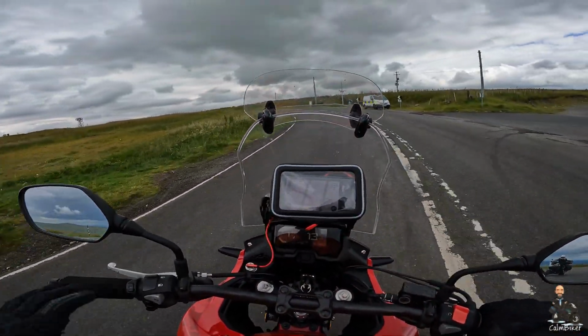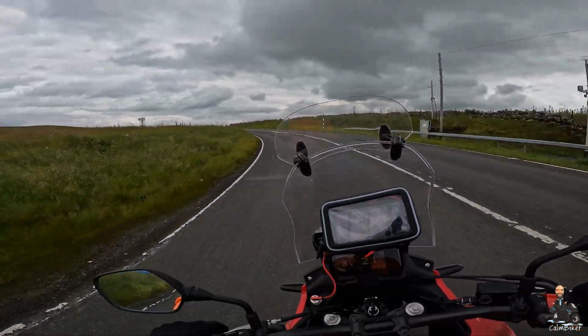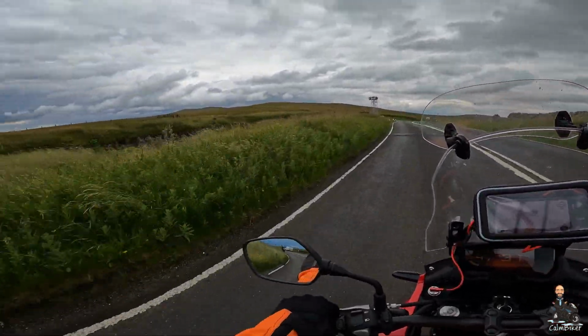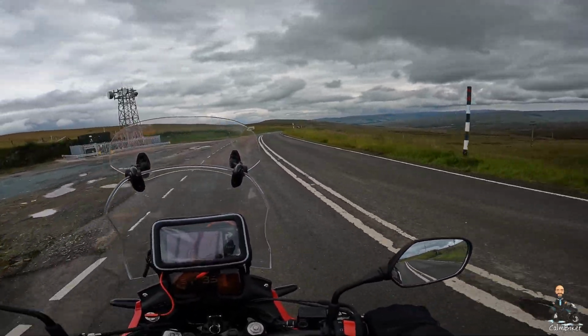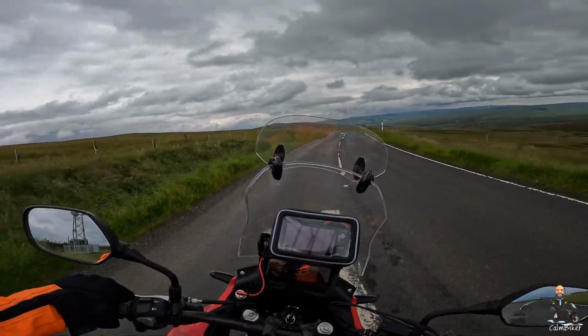Off we go again. Still on the Hartside Pass. I don't know where it actually ends. This is the summit, just over 1,900 feet up. So welcome to Alston Moor.